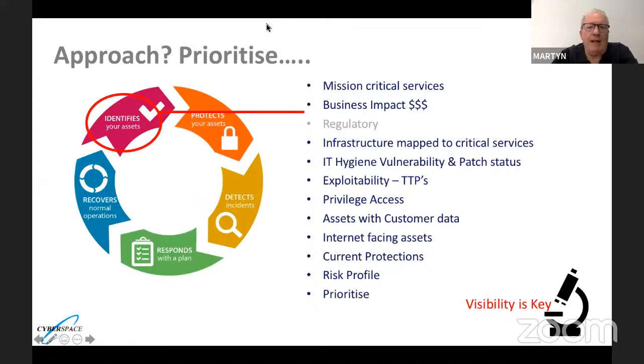And then more than that, it's actually adopting approaches like, do you know your assets? Do you know your mission critical services? Do you know the business impact? Spend more time and money on those than on things that aren't as important.